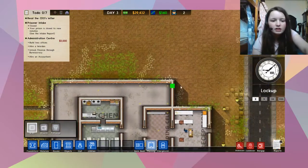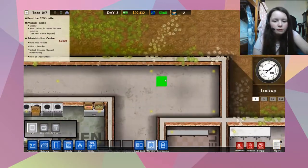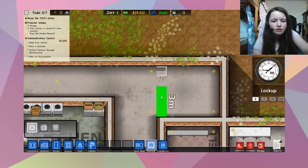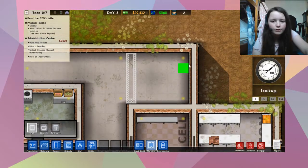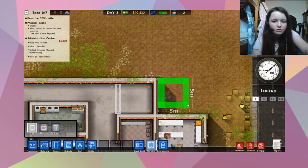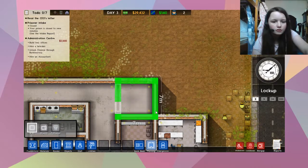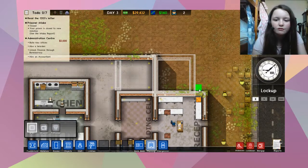Anyway, so we needed to do the administration center. When I was looking back through the footage, I was thinking about turning this into an office. That would mean them going through here. So we need two offices. I know this is going to annoy me too. Let's go. That's 7 by 7. That's actually pretty good. So it leaves us a couple of gaps, but I'm sure we can find some stuff to put there.